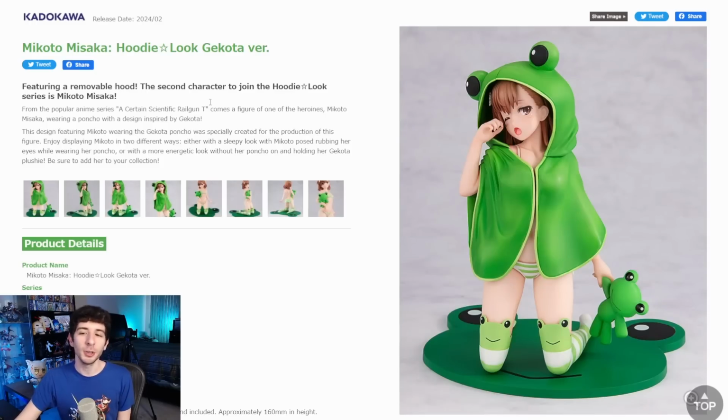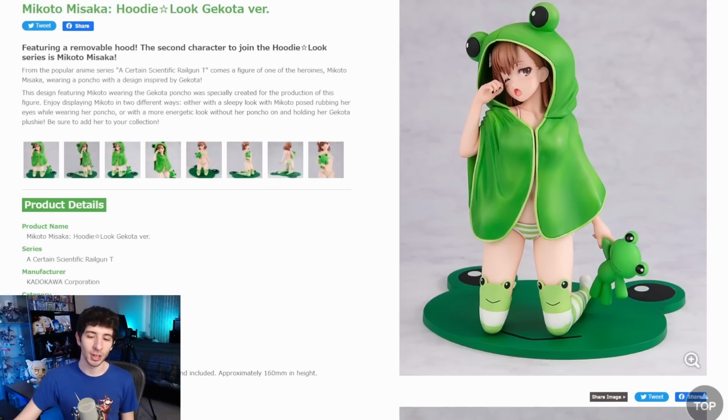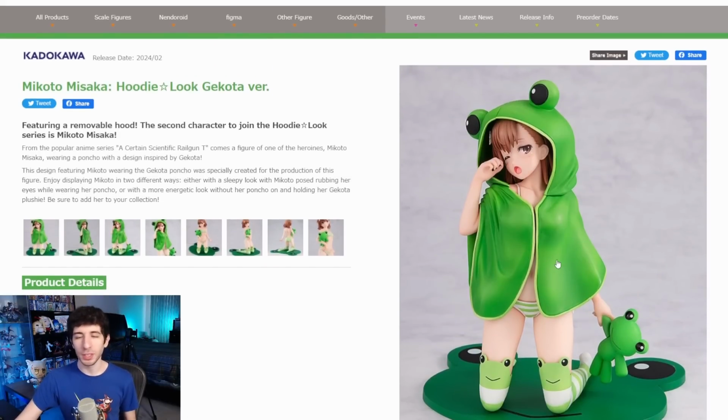Mikoto Misaka Hoodie Look Gekota version. I love frogs. This is such a great figure. If I'd seen Railgun, I might have been tempted to buy this, but conceptually, love it. Now, this one is going to cost you 21,450 yen, which, I mean, when you think about it, the hoodie or the poncho, I think they call it a poncho. Would you call this a poncho? I don't know. Doesn't really matter.